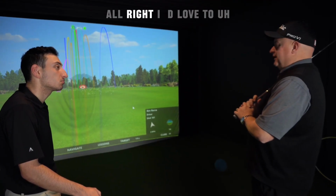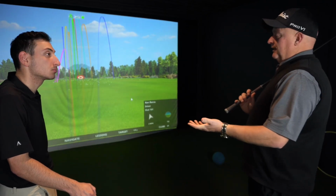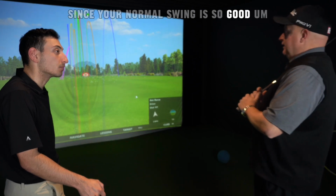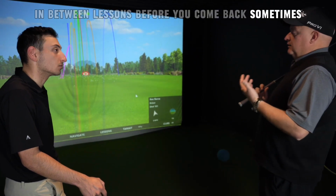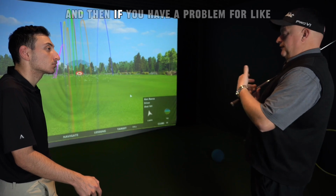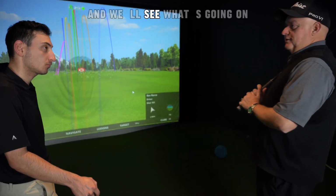that needs addressing? All right. I'd love to have you as a regular student. We can work into some short game stuff since your normal swing is so good. I like my students to practice 2 or 3 times in between lessons before you come back. Sometimes if you feel good with everything that's going on, go play golf. And then if you have a problem for 2 rounds in a row or 3 rounds in a row, just give me a call and we'll see what's going on.